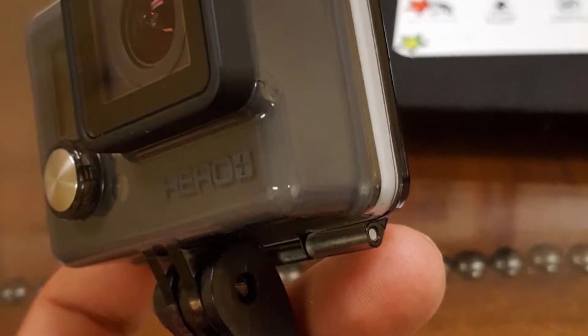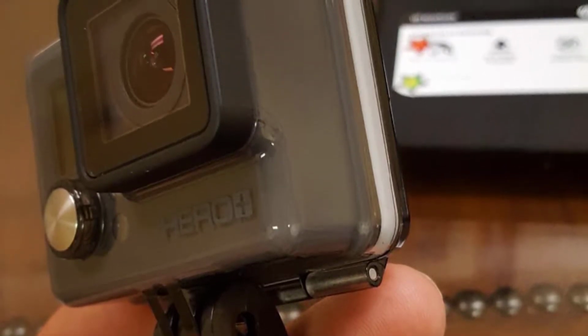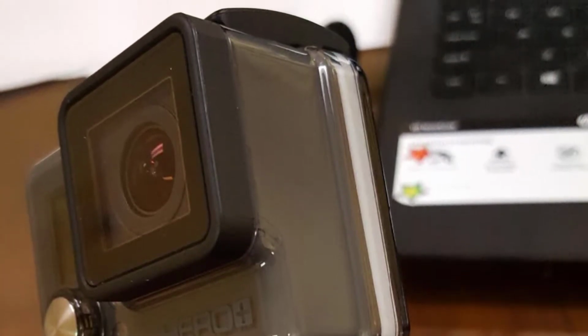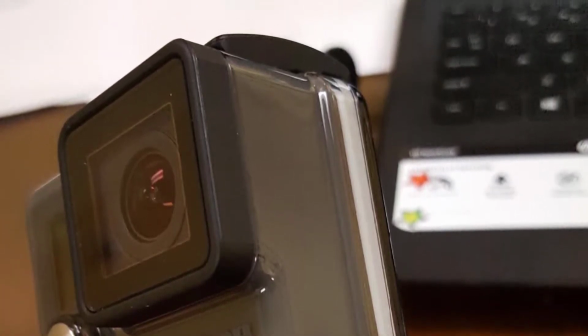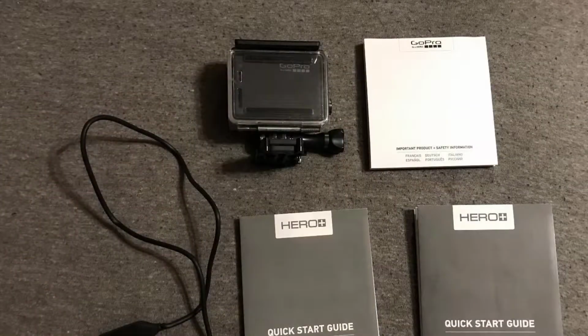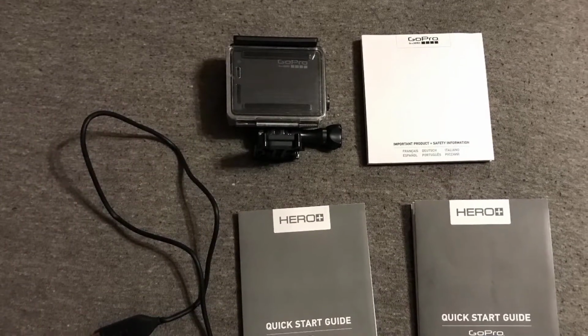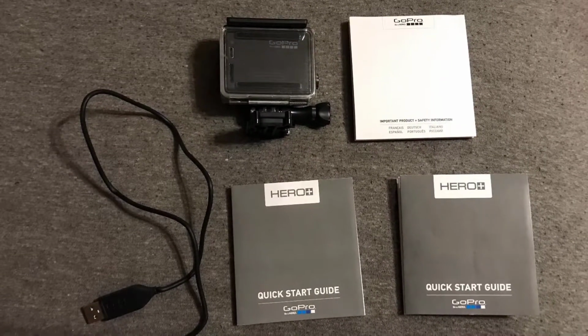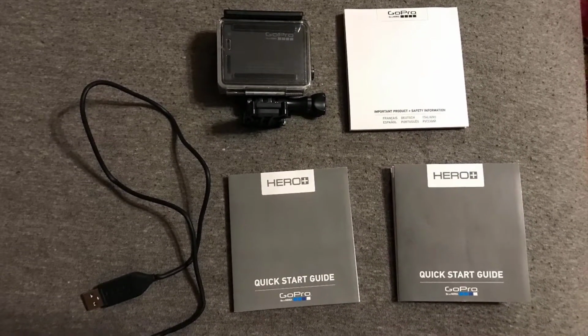Built-in Wi-Fi and Bluetooth enables connectivity to the GoPro app or smart remote to adjust modes and settings. Control the camera remotely and view and share your content. Durable and waterproof to 131/40, designed to withstand extreme environments and conditions.